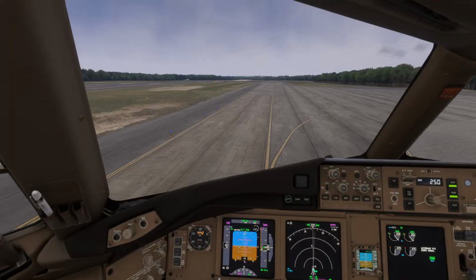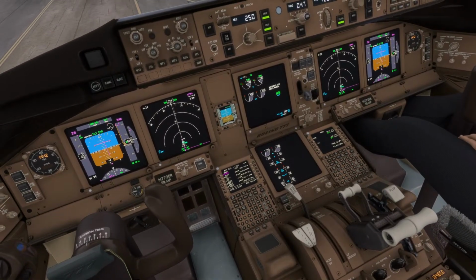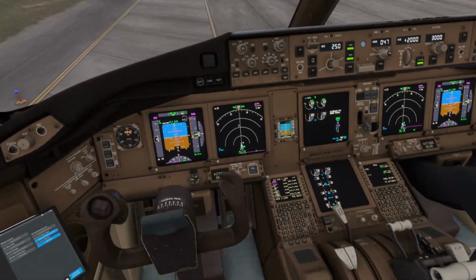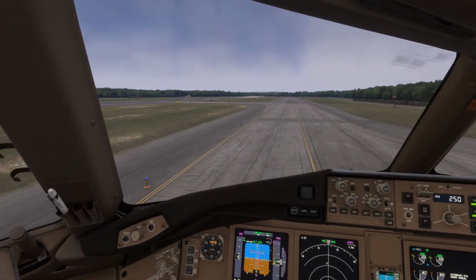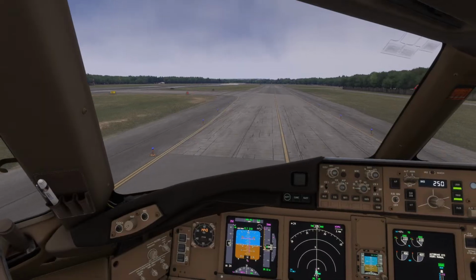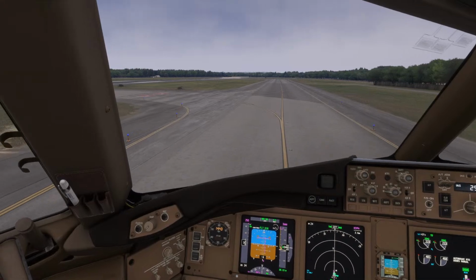So we need to go and set the flaps to the correct angle, wasn't it? 5 degrees. Yeah, that's correct. And if we have a quick look at the map, M1 is right down at the far end. We need the whole runway.